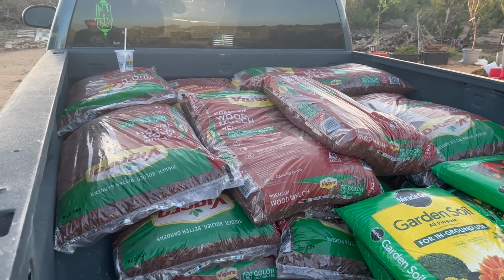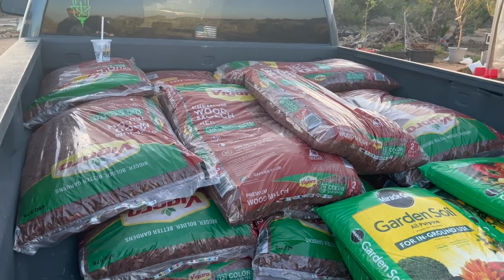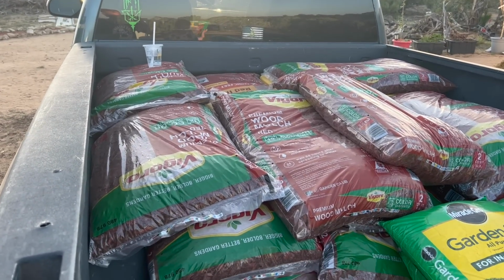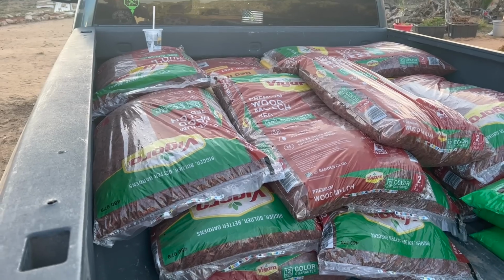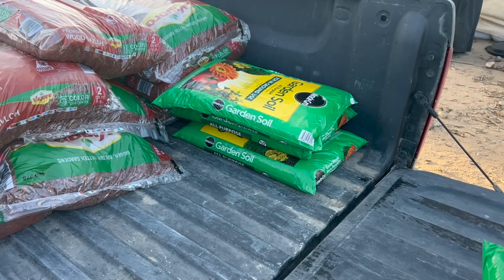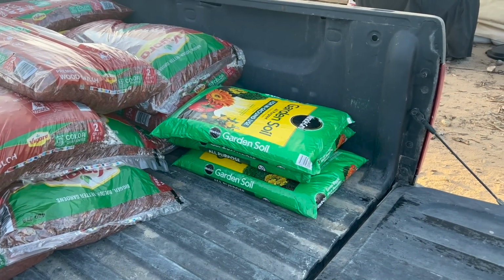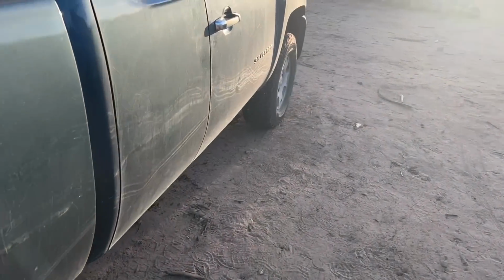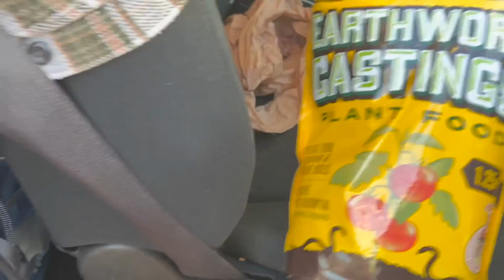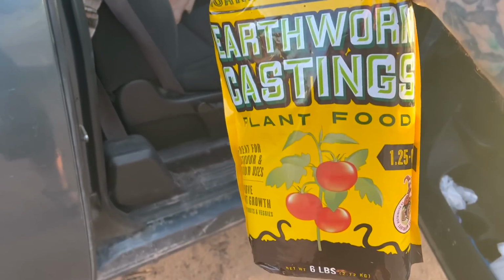Well, I was in town last weekend for work. I stopped by Home Depot. They had the Vigoro wood mulch. It's 5 bags for $10 right now, $2 a bag. Garden soil is 4 bags for $10. So I got 15 bags of mulch, 12 bags of garden soil. And then I also picked up for Mama's garden earthworm castings for plant food.